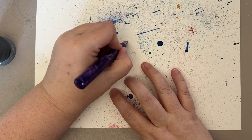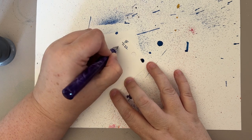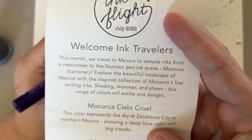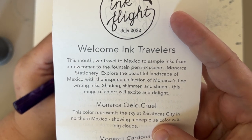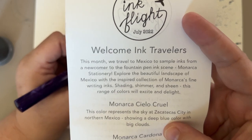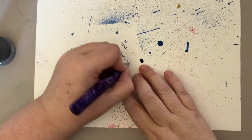I'm intrigued. This is Ink Flight, and this is July 2022. The brand is Monarca, which I don't think I actually mentioned. Here's the blurb: This month we travel to Mexico to sample inks from a newcomer to the fountain pen ink scene, Monarca Stationery. Explore the beautiful landscape of Mexico with the inspired collection of Monarca's fine writing inks, shading, shimmer, and sheen. This range of colors will excite and delight. So, yeah, very excited.